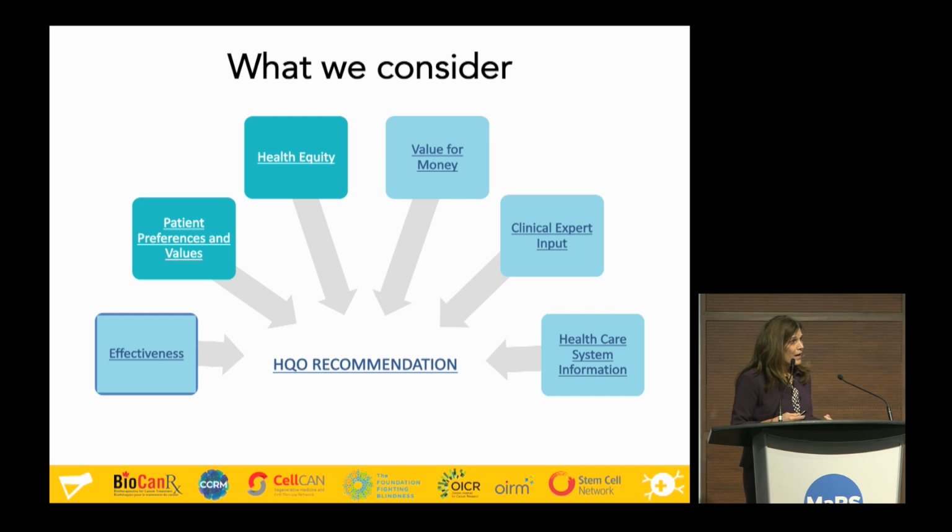And more importantly, why we do that is because for every technology we adopt with public funds, it means we're not going to adopt another one. Okay, there's an opportunity cost to paying for one technology. Means perhaps another technology will not be affordable down the road. So we have to be very careful when we're making commitments with public dollars. We want to make sure that we're getting technologies that are really good value for the money we're spending.